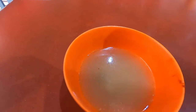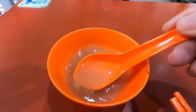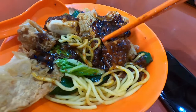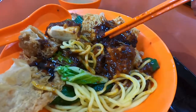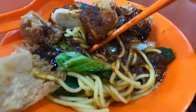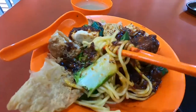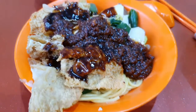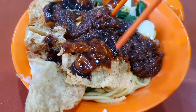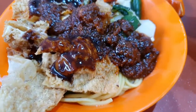It comes with soup. Soup is clear and not that salty, yeah. And it's actually very hot. This Yong Tau Fu comes with the chili sauce and the sweet sauce together with it. Quite a big bowl. $4, depending on how many ingredients you have. I find the sweet sauce is a little bit sweet for my liking. But the chili side is okay.